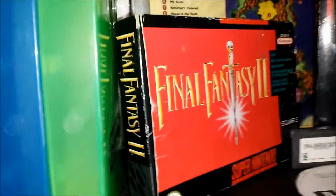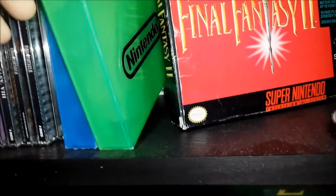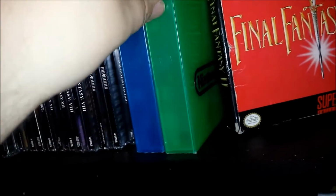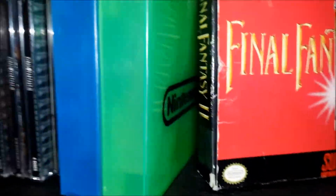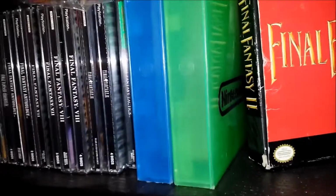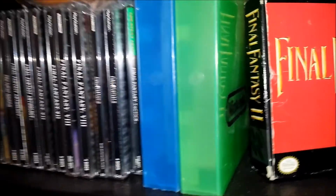Skip over these guys again. And this box here would be my Final Fantasy Mystic Quest, but it's actually in my Super Nintendo right now because I've been playing that. I got that from Iceman. Final Fantasy 3 on the Super Nintendo, as well as the book there.